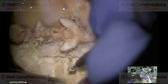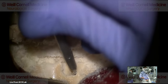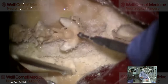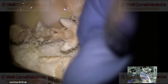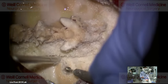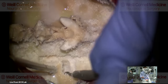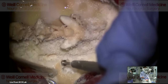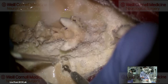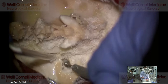So the first thing you do when you're doing a foraminotomy like that is I like to notch the superior lateral corner. And once that's done, then all you have to do is cut from there up to the pedicle, and from there medial laterally. And when that piece falls off, you're done with the foraminotomy. You feel for the pedicle. I just slowly go back and forth until, there you go.